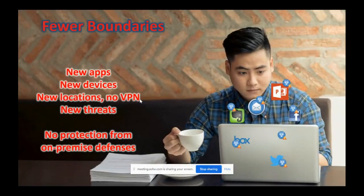So this is one of the problems, and new devices are there, either corporate owned devices or BYOD devices. Lots of devices are there, new locations are there. We don't have any boundaries now. No VPN, no new threats, and no protections from on-premise defenses, because every user is roaming, and they are connected to the cloud applications, so there is no VPN usage also. Lots of challenges with the current world, and there are no boundaries in the current situation. There is nothing like a perimeter firewall that will protect you from everything.